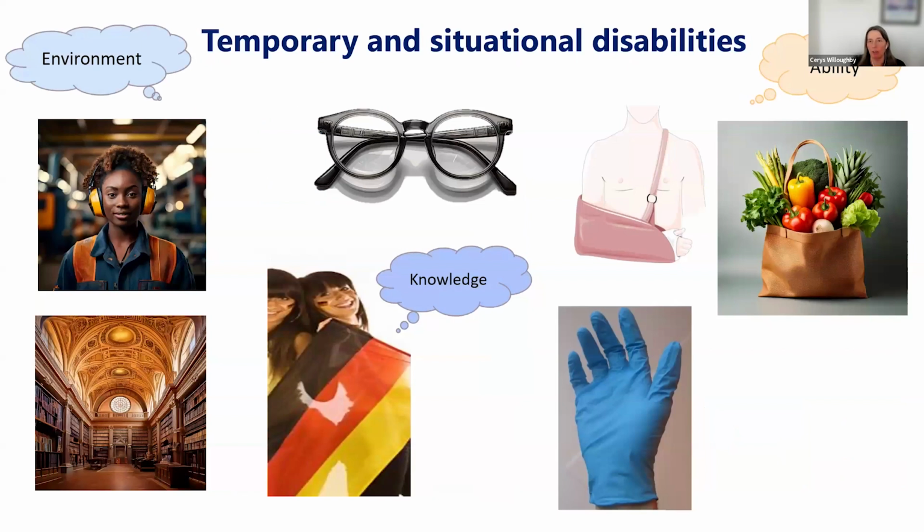There are also temporary and situational disabilities. Temporary disabilities are, I've broken my leg, I've broken my arm, perhaps I've forgotten my glasses and I can't see the screen properly today. Those are temporary kinds of disability. But there are also situational disabilities. For example, if you're working in a very loud environment, you won't be able to understand any technology that is trying to communicate to you using sound. If you're in a library, the same situation applies. You can't turn your speakers up so you can hear the sound that's being made.